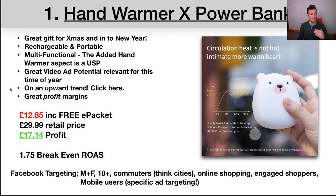The next point as well, again, another important one, is the fact that there's great profit margins for a product like this. So $12.85 is what it's going to cost you to get this delivered to your customer. That includes e-packet delivery, which is important. Retail price, I did a bit of research on this, found a few other Shopify stores selling it, and £30 seems to be about the average price, which leaves you with approximately £17 profit.